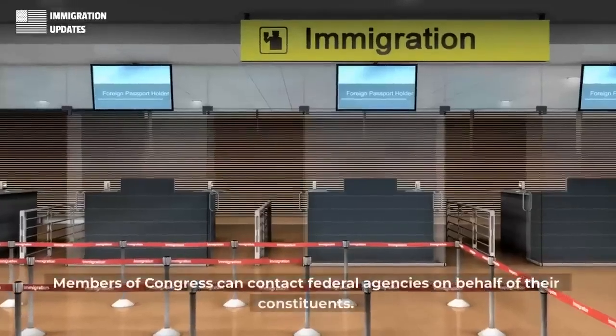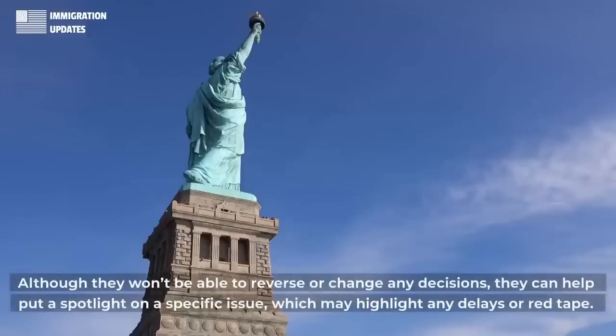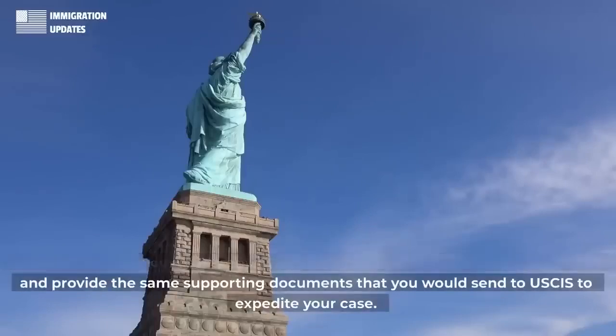Number 3. Approach is members of Congress. Members of Congress can contact federal agencies on behalf of their constituents. Although they won't be able to reverse or change any decisions, they can help put a spotlight on a specific issue, which may highlight any delays or red tape. When contacting your representative, you will be asked to explain your situation and provide the same supporting documents that you would send to USCIS to expedite your case.